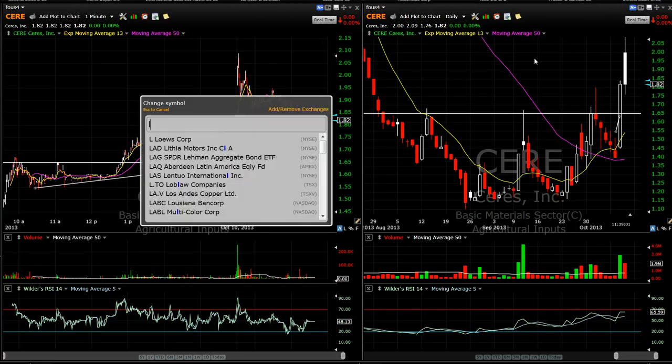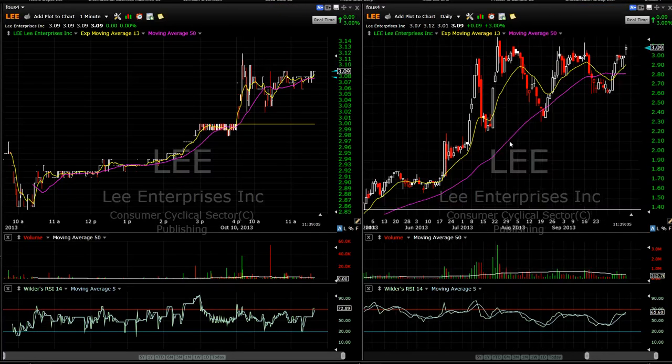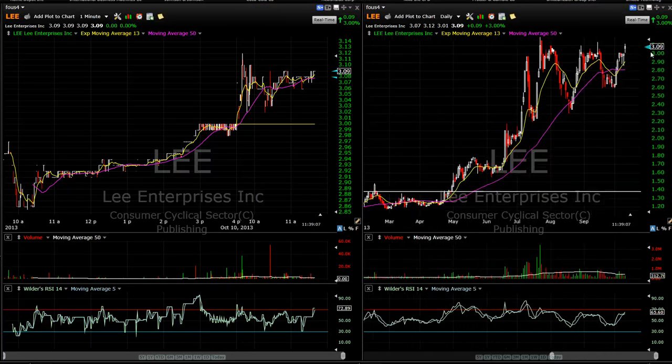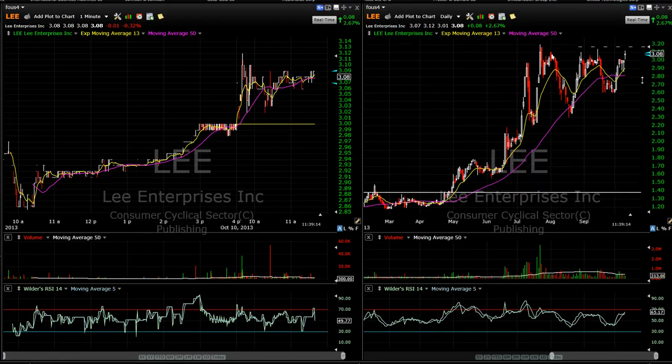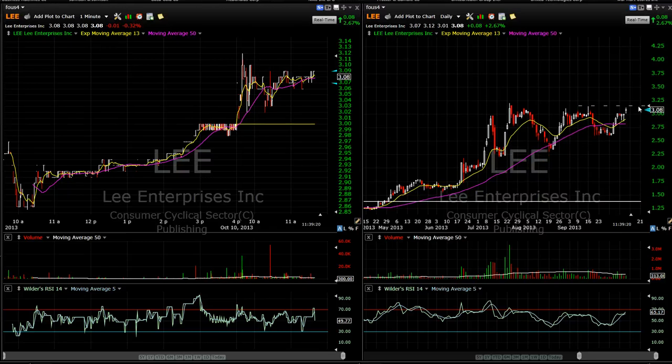Let's see here. First up, I'm going to look at LEE, L-E-E. This is a trade that I'm currently in at 309. Looking for the force pattern breakout here, which is why I bought into this today. If we bring this down, to get a little bit better view here on the daily, we're looking at the force pattern here.